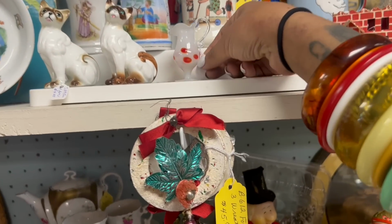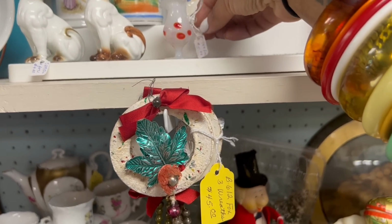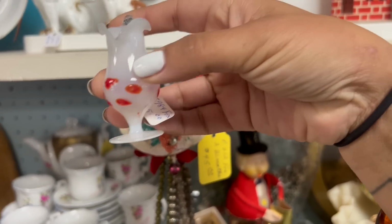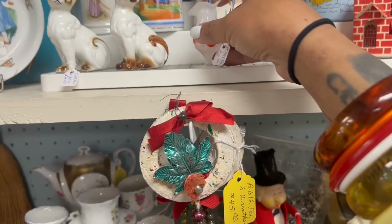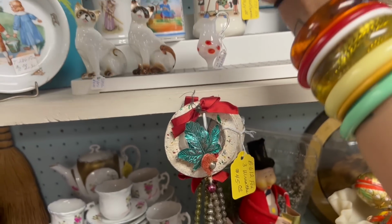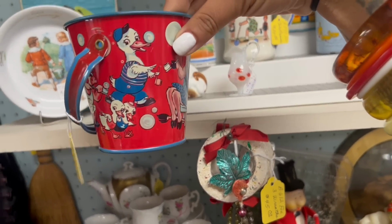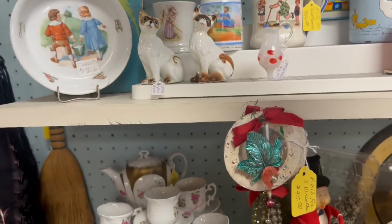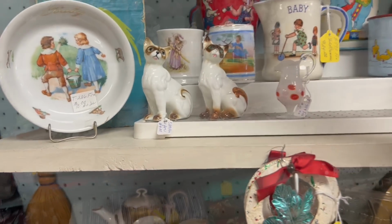Surprisingly, this is what caught my attention. Kind of like that. Probably because it's got red polka dots. Oh my gosh, look at this tin. These are usually expensive here. 48. Yeah, I love the graphic on that though. It's the cow. Oh my gosh, and the bunny. Oh, kill me. So cute.